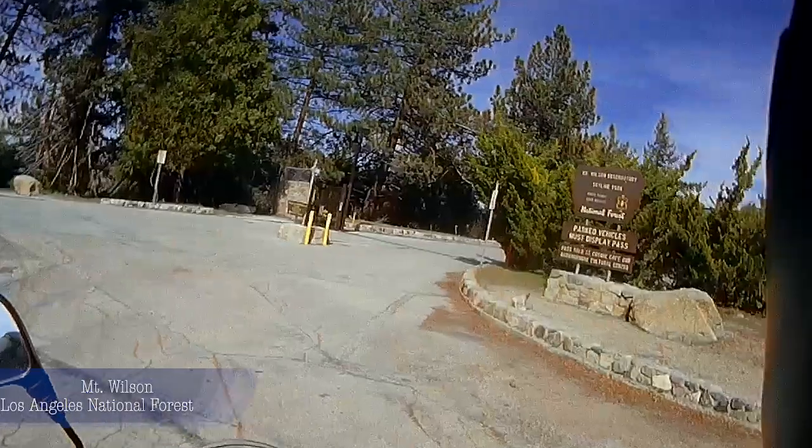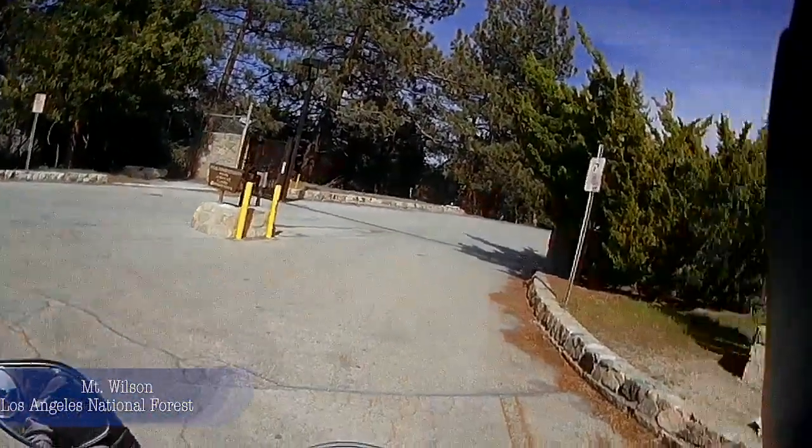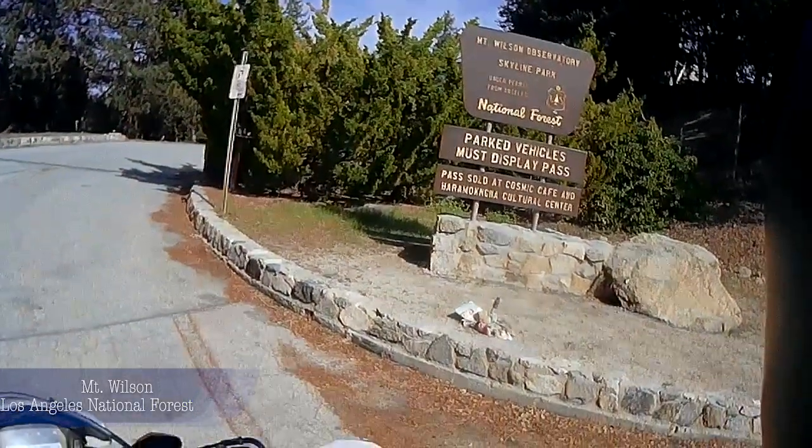Anyway, this is the observatory. It closes on snow and icy days. Pass is sold.